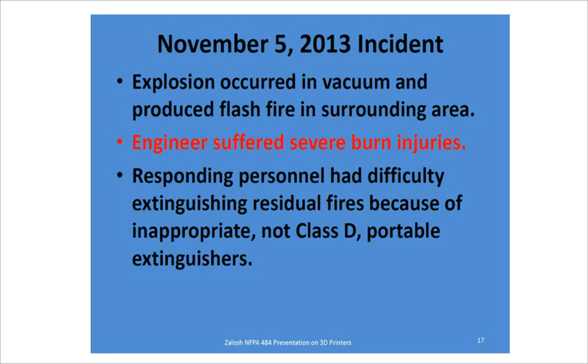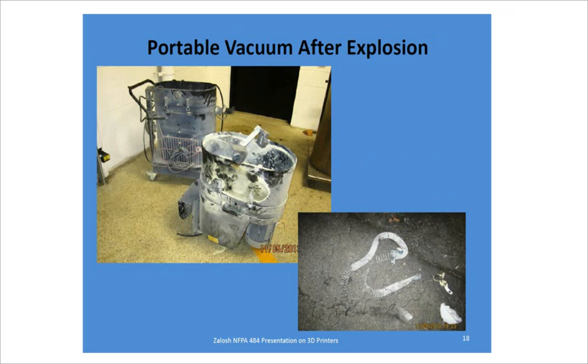As you see here, an explosion occurred in the vacuum, and this produced a flash fire in the surrounding area. The engineer was severely burned and injured. Responding personnel had difficulties extinguishing the fire because, one of the reasons, they were not up to code: they did not have a Class D portable extinguisher, which is also very important when you're dealing with this technology. Here is a picture of the portable vacuum after the explosion. The machine they were using also suffered some damage. It's a pretty heavy vacuum cleaner, and it just went through the roof. You can see the hose also damaged.